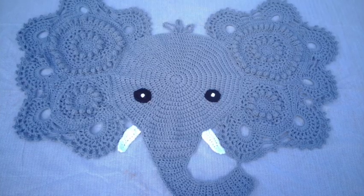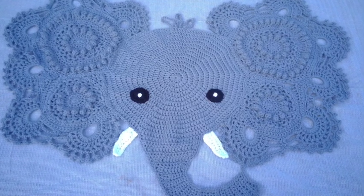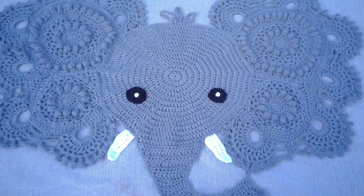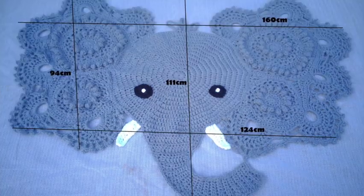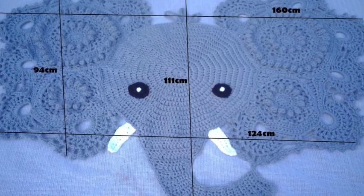Absolutely adorable. So Thea sent in two pictures. The first picture shows the elephant rug, which is absolutely adorable. Look at those ears and all the details and the eyes and the tusks. And then the second picture, she sent the dimensions so you can see how big the elephant rug is.